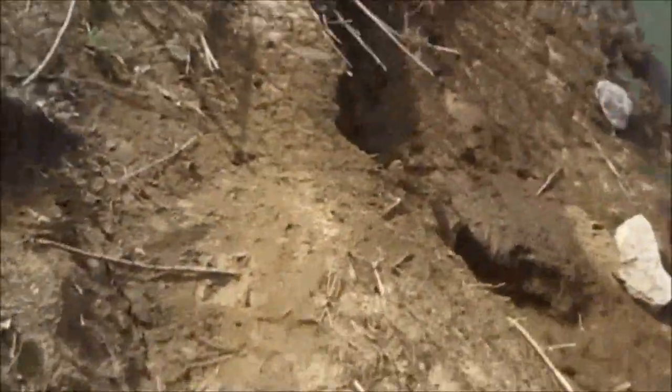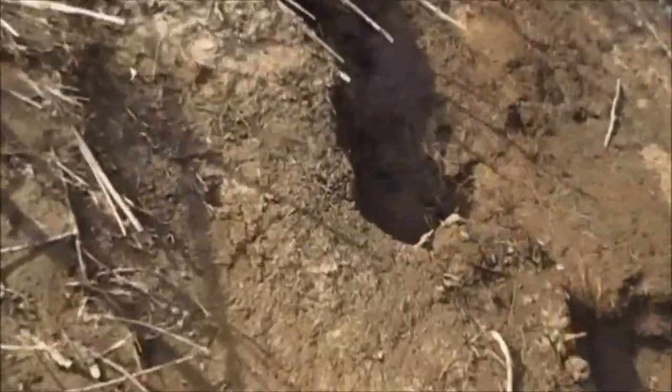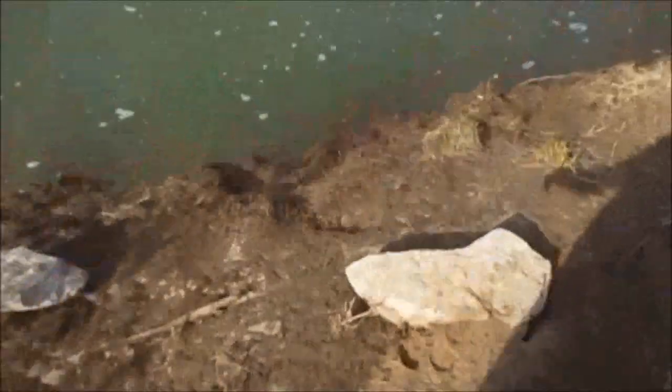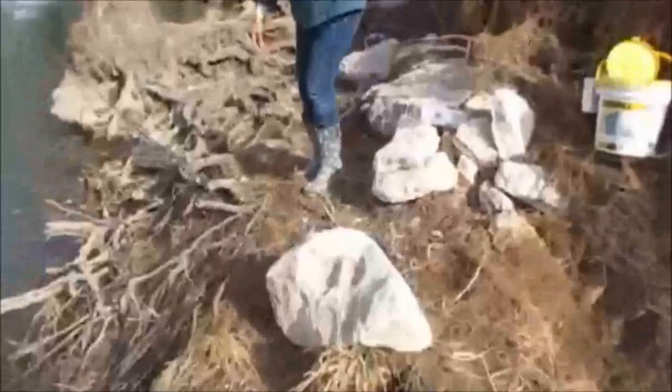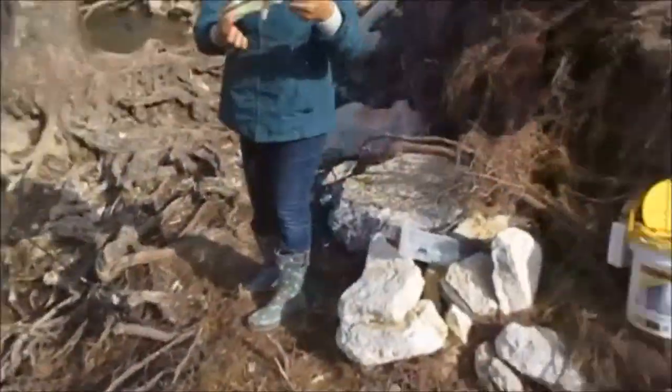All right, she got her a spotted bass. It's looking up. I think the fishing will get better as the day goes on. As that sun warms this water up, it can warm this water up 5 or 6 degrees in one day. What a toad of a smallmouth, my gosh. Now that's a smallmouth. All right, Wilma with her first fish, a little spotted bass.